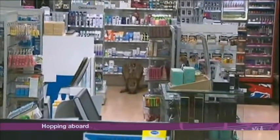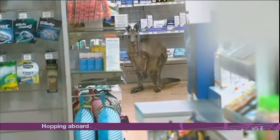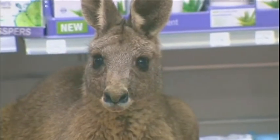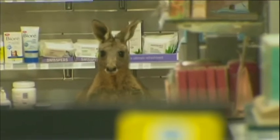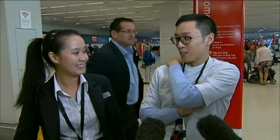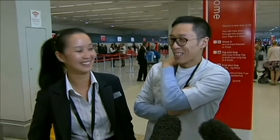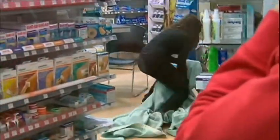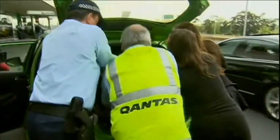And finally, Melbourne Airport saw a rather unexpected passenger this week. An injured kangaroo bypassed the doctor and hopped its way into a pharmacy after it had been hit by a car earlier in the day. Yeah, Johnson didn't believe me. No, I didn't. But, I was behind the counter, and then Lisa just said, "Oh, there's a kangaroo in the shop," and I'm like, "Oh," and I just kept on doing what I was doing, sort of. So, yeah, I thought it was a bit of a joke. Wildlife volunteers managed to capture the injured animal before it was taken to a local vet for treatment.